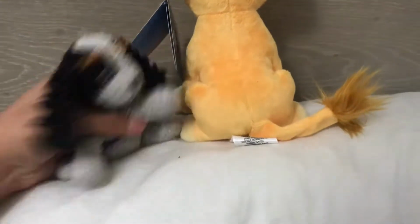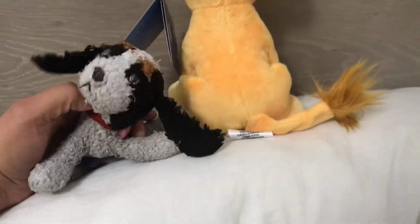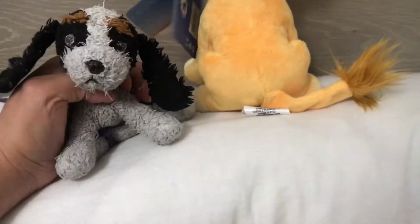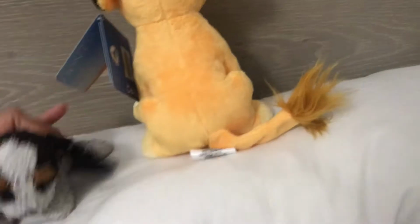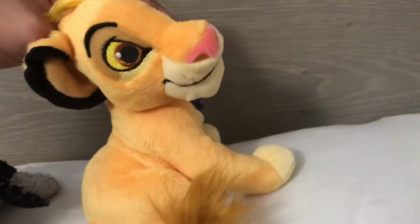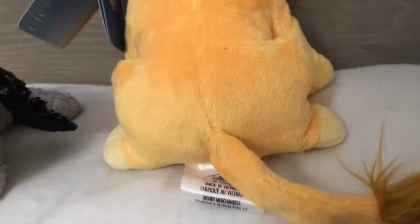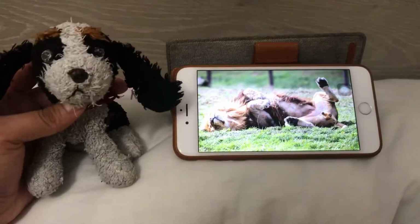So, the next one, this is the rump. The rump. See, it should be called wheel, but scientists. This is called the rump. Make sure to get a good angle, Nala. The rump.